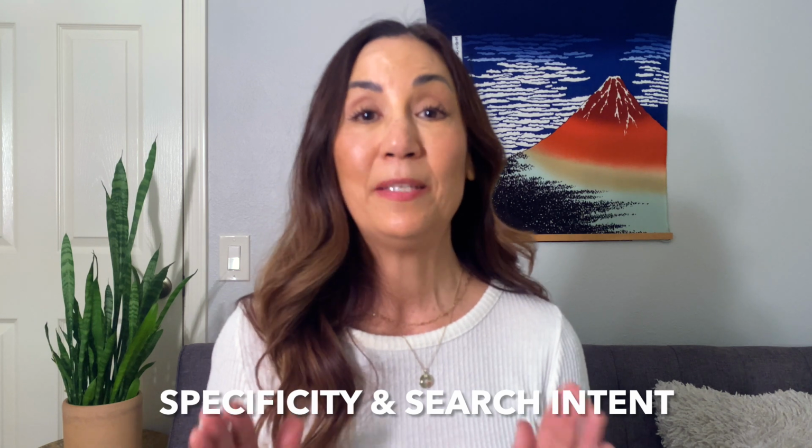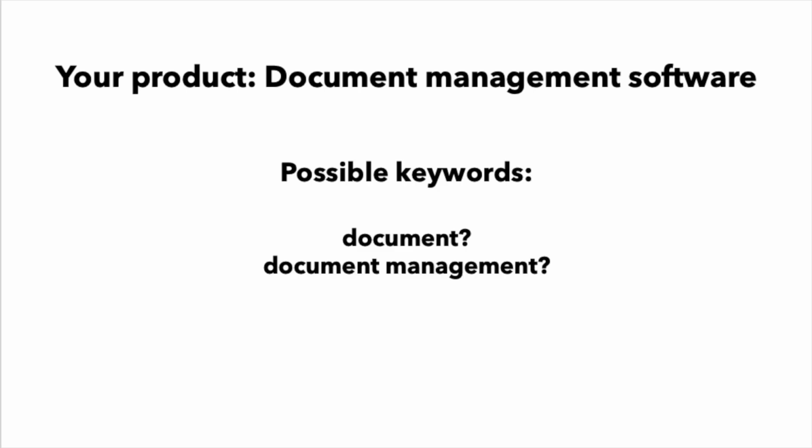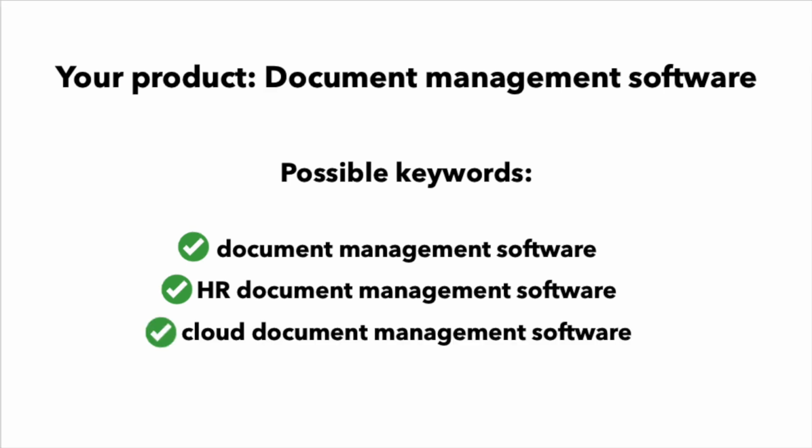For B2B especially, you really want your keywords to be specific. This typically means they should contain about 2 to 5 words. I have found about 3 to 4 words to be a sweet spot. So say you have a document management software. You wouldn't want your keyword to be simply document or document management. It's just too broad. You want to be more specific, something like document management software, or even better, HR document management software, or maybe cloud document management software. These are more specific. And this brings in the concept of search intent.